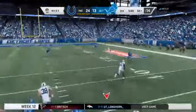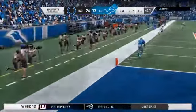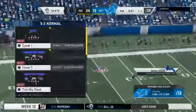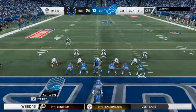His first punt, 48 yards. This one looks equally as good. And out of bounds, sailed over, looked like right near the pylon. This one's going to be perfect. Directional kicking at its finest, right down at the 1-yard line. The Detroit offense ready to begin their drive.